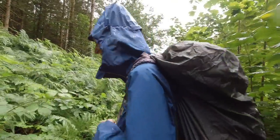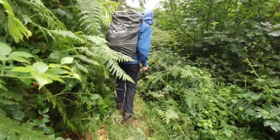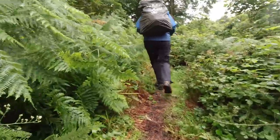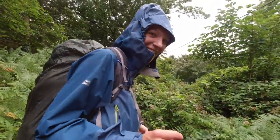Slightly overgrown. It is just a bit overgrown. What is this? Why did I roll my trousers up? Mistake 101. Ugh. We both slipped at the same time. Ninja moves.